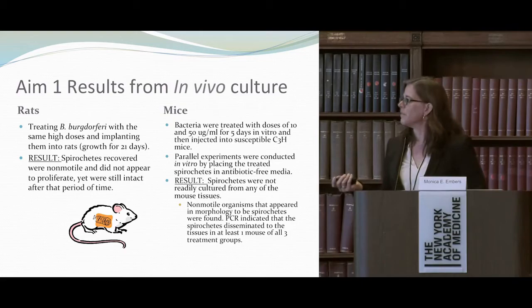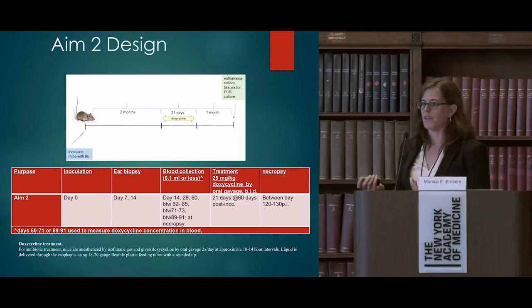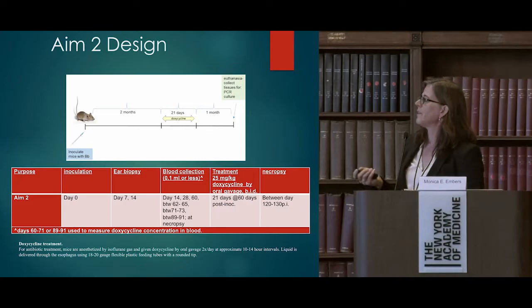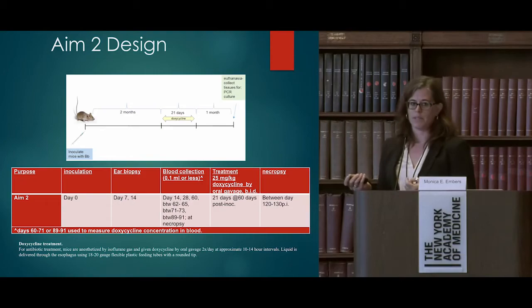So let's get to the fun part. This is where it really counts. This is the design of our animal studies. We injected mice with Borrelia, waited 2 months, and then treated them for 21 days with doxycycline. We use an oral gavage technique where we give it twice a day at 25 mg per kg.